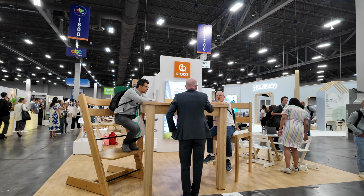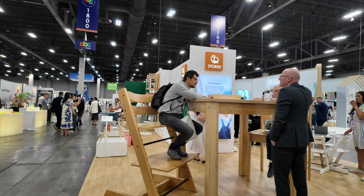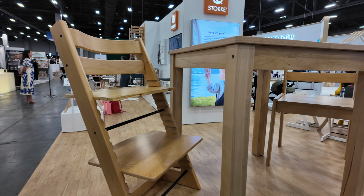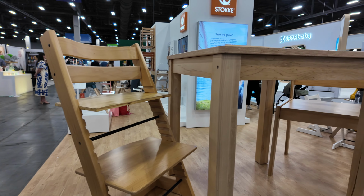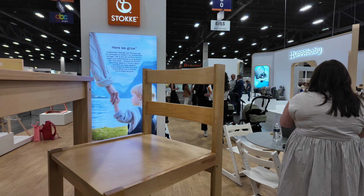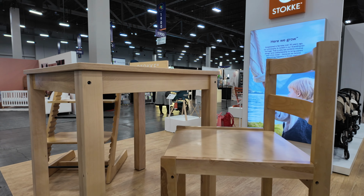Stokke, here they are. Look, they made a life-size version for adults to sit on. Look how small you end up looking. So they made a version that's really big for adults, and then they made this chair here. So I guess in a way it lets you sit on both to feel how it is as a child.